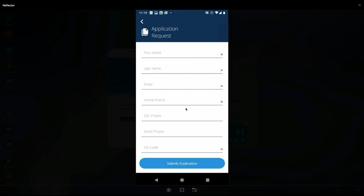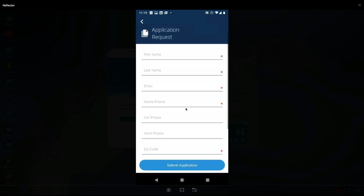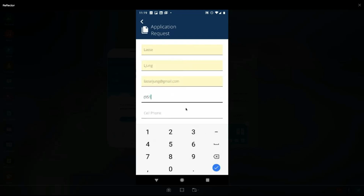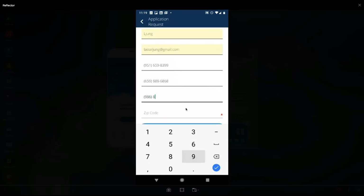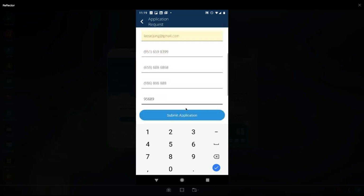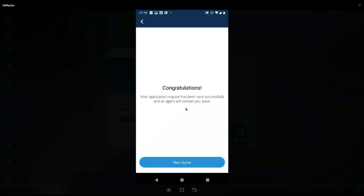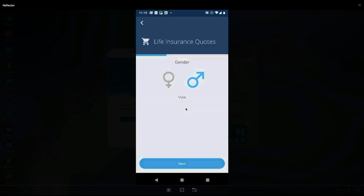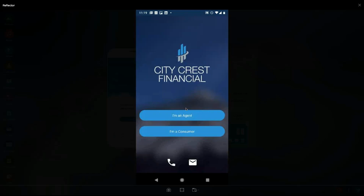Then they can choose to give it out to their agents, or if you're an agent building an app with us and you want this lead to come directly to you, you can do what you want. So I come in here, I say, this is lead. There we go. I click submit application. It says congratulations. All right, and then we can go back when we're done. We go back to the initial screen. So that's the consumer quote engine in the mobile app.